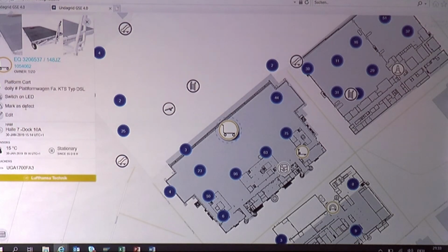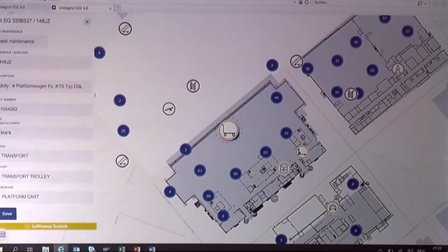Okay, we can mark as defect if a wheel is missing, of course. We can edit any data, if you have the level or the right to do it. So when's the next maintenance, subgroup, class, whatever. So I will have a closer view. And maybe here is one aircraft. You see most of the equipment is located around one event. You see the red ones. Red means safety equipment. In this case, a fuel tank, a SAS card.